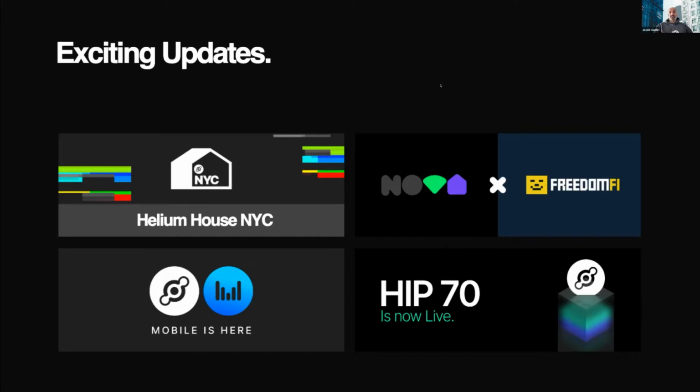Some other exciting things: the mobile token launched, I'm pretty sure it was August. Again, it seems like forever ago, but for Helium 5G, this was cellular summer. We've got a lot of stuff happening with that, but now people can earn the mobile token, earn rewards for building out the Helium 5G network.